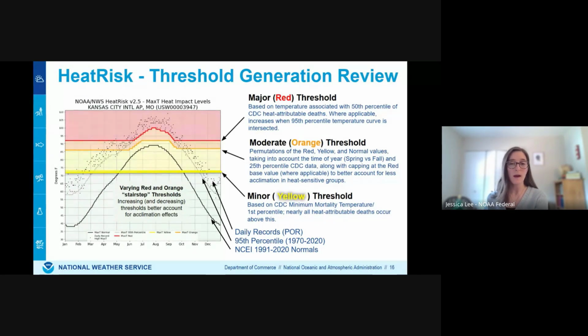So the yellow or minor threshold is based on the minimum mortality temperature, which is a threshold that was modeled by our CDC partners to determine when deaths from heat first begin to occur. And then for rural locations, we utilize the first percentile for those deaths in order to have a slightly higher temperature threshold to represent more resilient populations in rural areas. And as you can see, our yellow threshold remains the same throughout the year, as it is just a static threshold of when we first expect heat deaths to begin occurring.